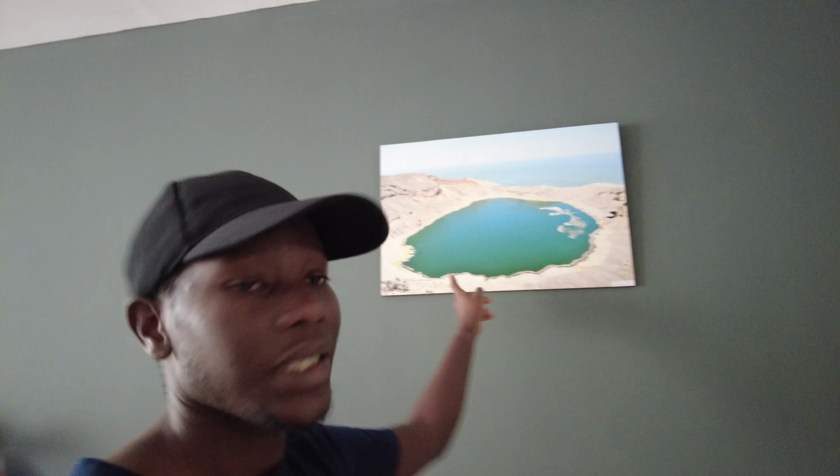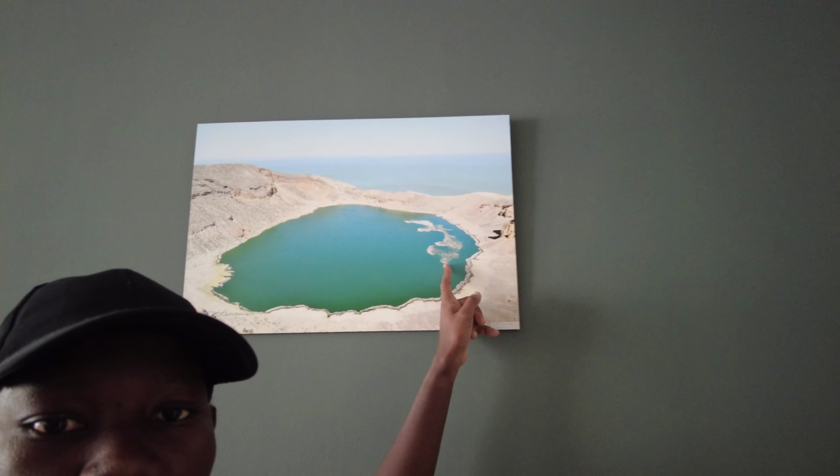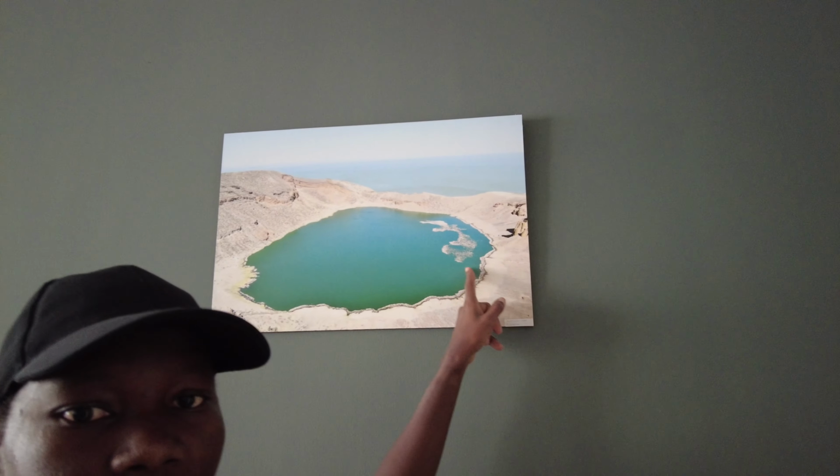But again, you can camp here. There's a camping site and there's a toilet. That's it. Everything else you have to carry. So this is one of my dream destinations to do. I want to go and camp there for a few days. If you see those small pink things, those are flamingos.